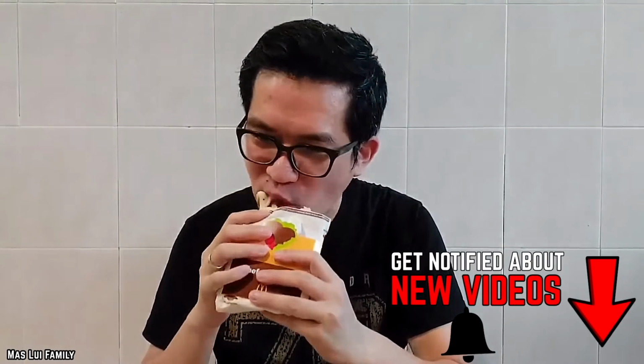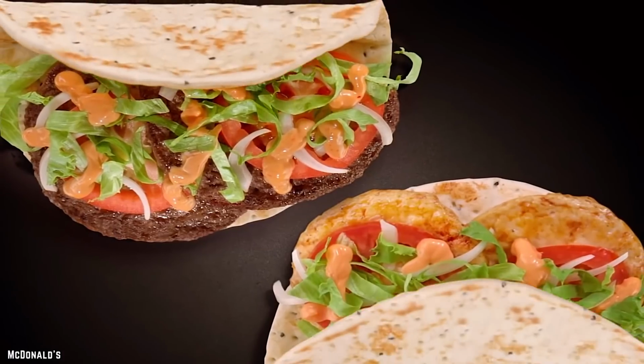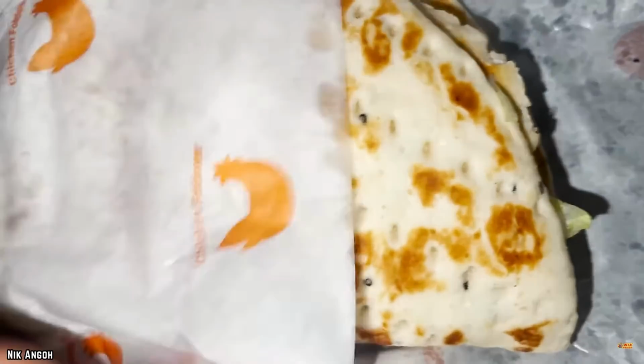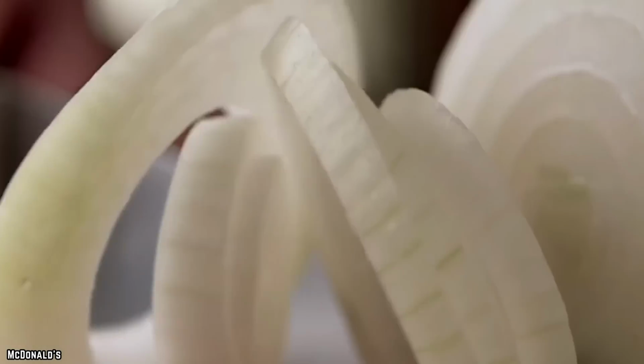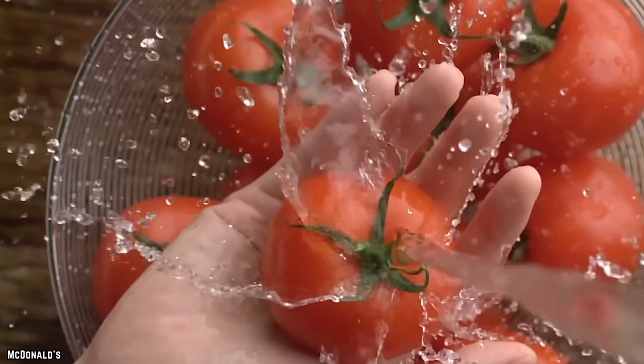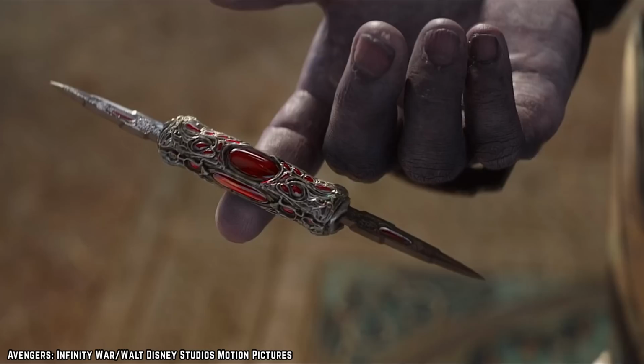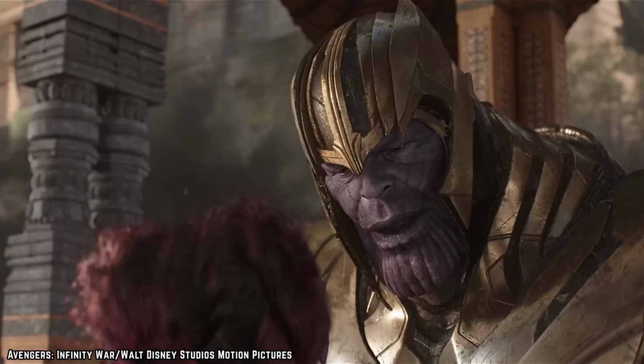tried from the chain before. It's an easy favorite among South African diners, offering 2 tender patties of juicy grilled chicken, crispy shredded lettuce, fresh slivers of onion, and succulent slices of tomato, all wrapped up in a soft, warm flatbread. Perfectly balanced. This whole thing should be.